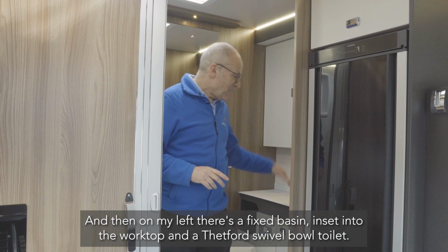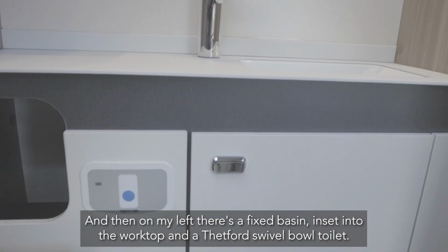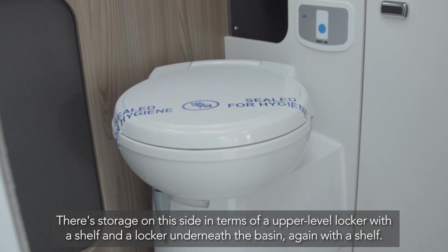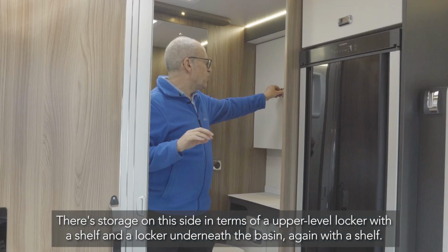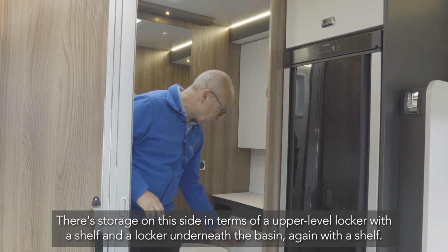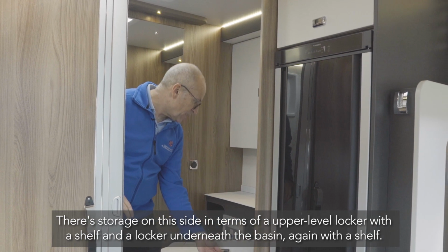And then over on my left, there's a fixed basin inset into the worktop, and then a Thetford swivel bowl toilet. There's storage on this side in terms of an upper level locker with a shelf and a locker underneath the basin, again with a shelf.